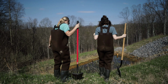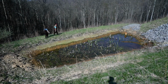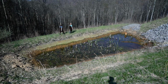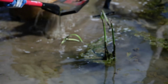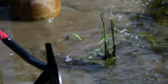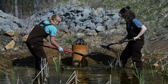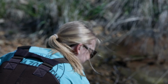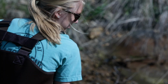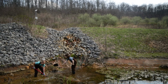Through our remediation efforts, we've seen a visible difference as well as an ecological difference in Decker's Creek. In areas where brown trout at once couldn't survive, they're now thriving. In addition to that, residents of Monongalia and Preston Counties are reaping those benefits. They're seeing an area where they can recreate, which once was filled with illegal dumps, as well as bright orange water.